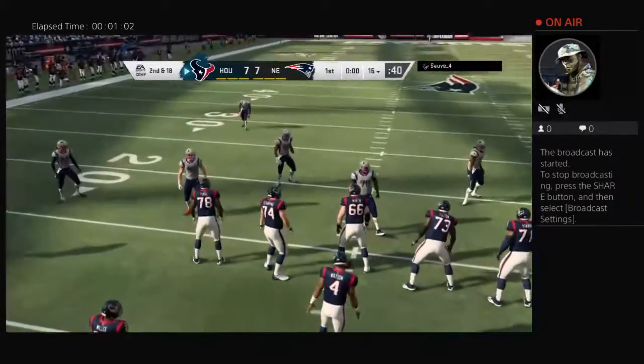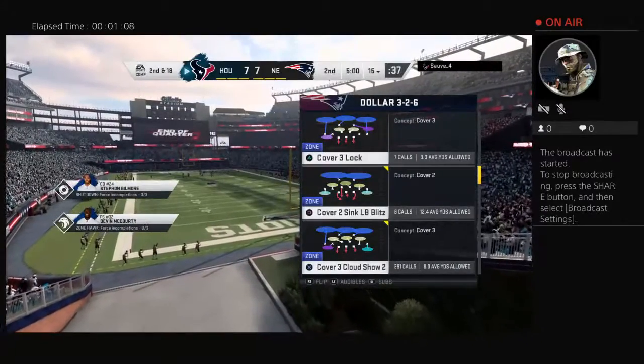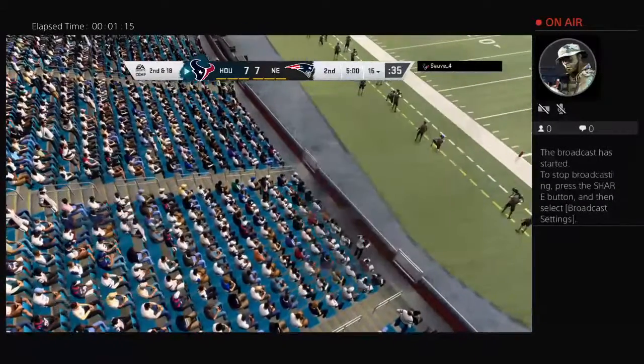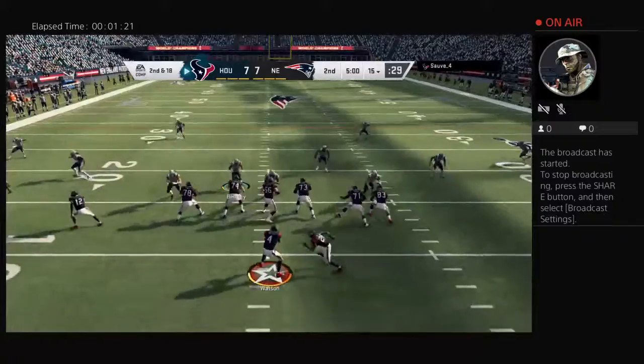Gotta imagine the pass rush will be equally intense here on second down following the sack. It's 2nd and 18. These two teams all tied after one. So that complicates things a bit here. 18 yards to go now on second down.